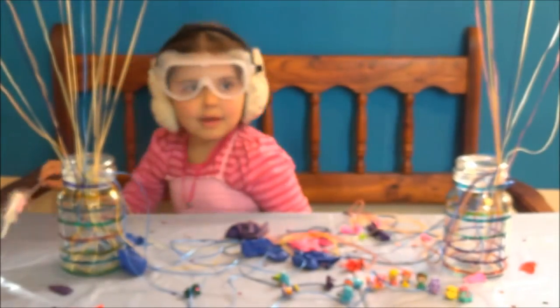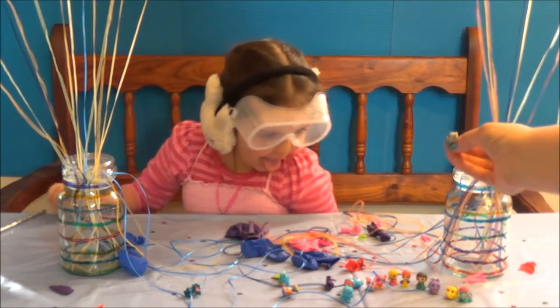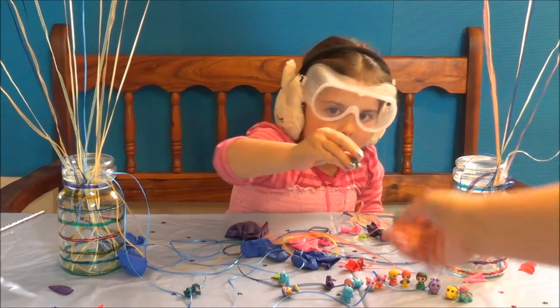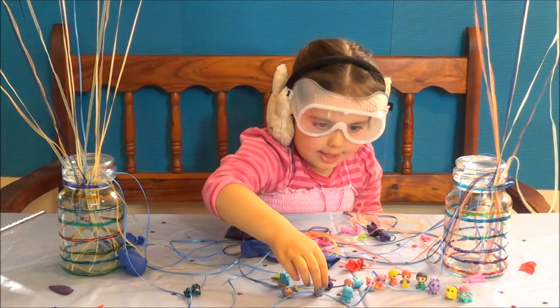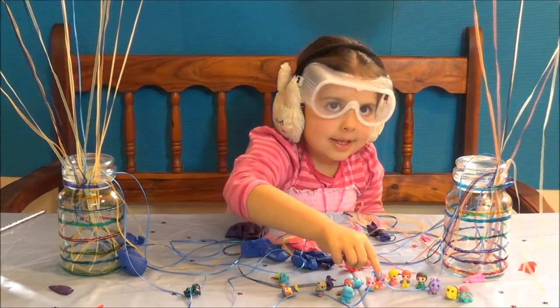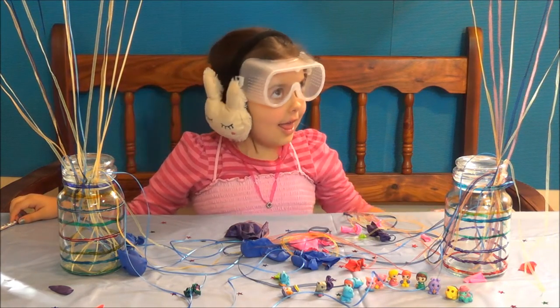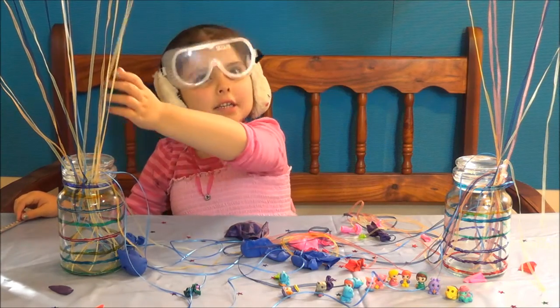What colour cat is your favourite colour cat? Yes. The white cat. The white cat? Yeah. I know Daddy's favourite cat is a black cat. And mine is actually a grey cat.